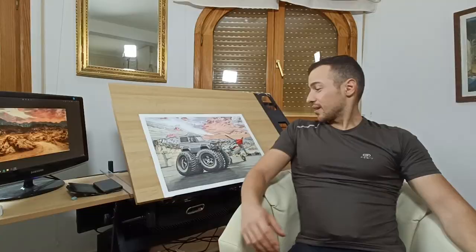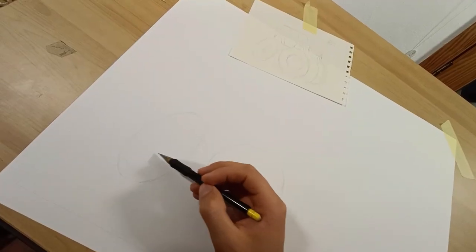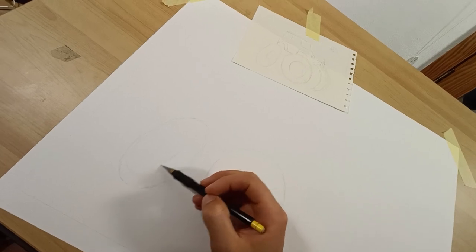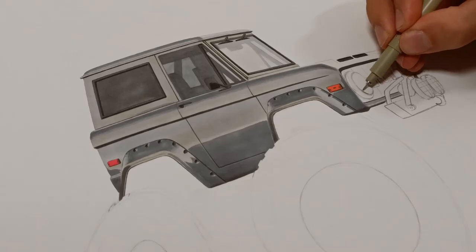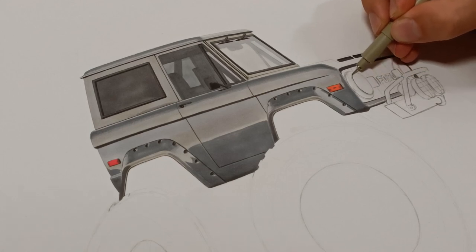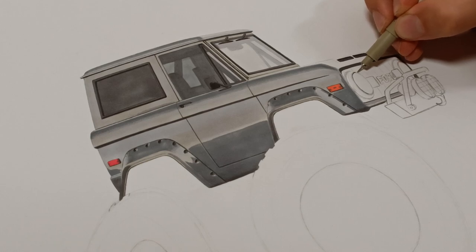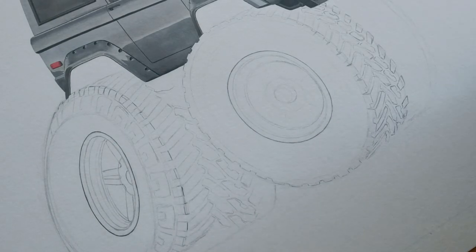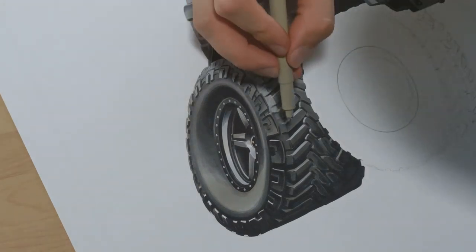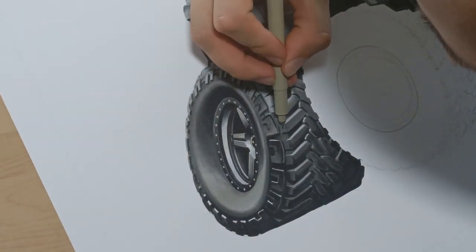So I started working on it. I created some sketches and I started putting it down on the paper. It was fun from the beginning. I like working on different projects. And I knew the biggest challenge would be the wheels, and that's why I put a lot of attention into them. Every tire mark is precisely done on the point.